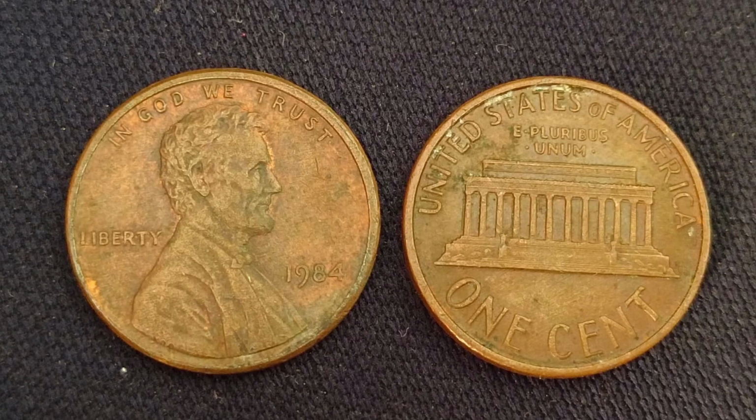Many great finds have been made by ordinary people who simply paid attention. Coins worth thousands, or even millions, have been found in circulation, at garage sales, in old collections passed down through families, and sometimes even in rolls of pennies bought at the bank. The story of the 1984 penny worth $10 million is a reminder that treasures still exist out there, waiting for sharp eyes and a bit of luck.